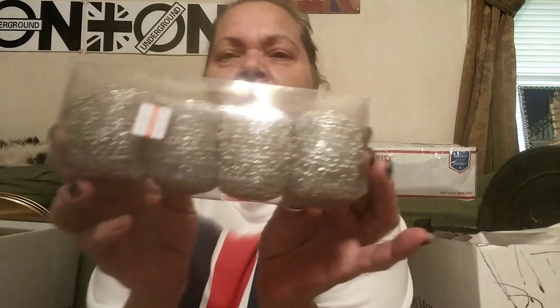Plans for these. Alright, next item. I got some more napkin rings. Now, these were not on sale. These were $2.25. So, still, that's a really good deal. And these are really cute napkin rings.